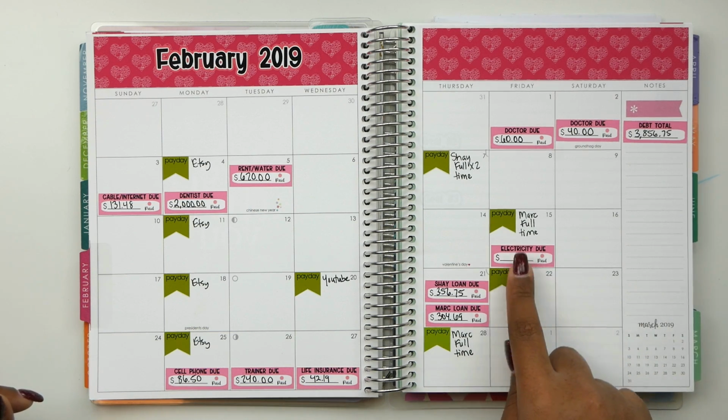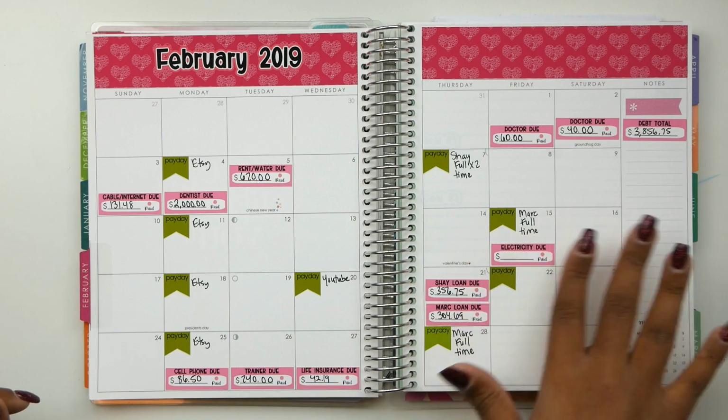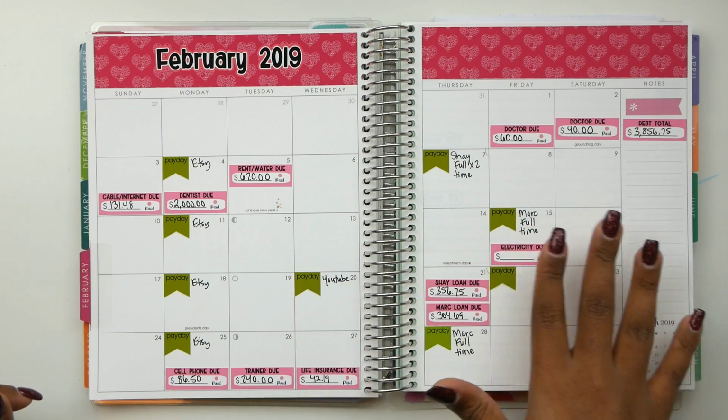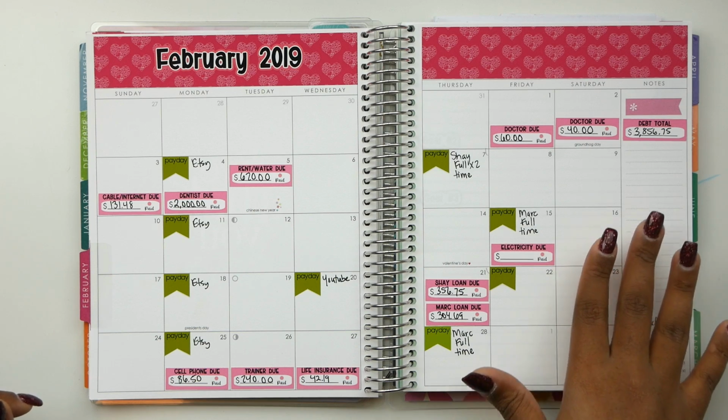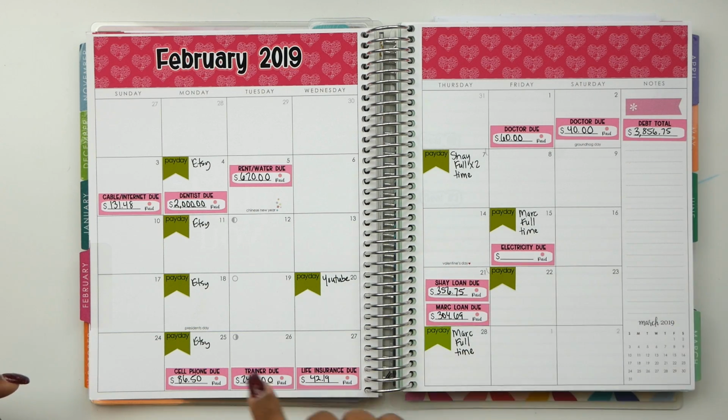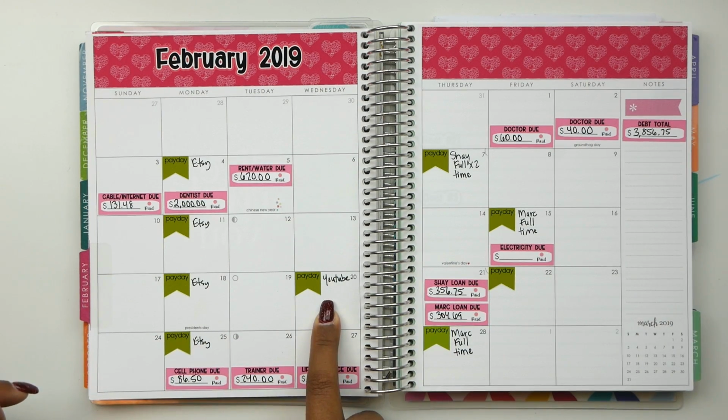But anyway, electricity due here. And like I said, I have other budget planners, so I can come back and see how much electric was last February, that kind of thing. Etsy, a YouTube payday.